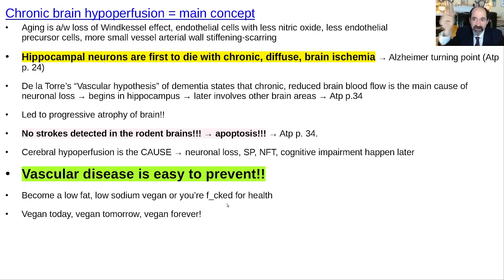I'm 58. I take zero meds, zero pills. I don't even go to a doctor. You don't need to go to a doctor if you're healthy, okay? And so I said, here's the motto: vegan today, vegan tomorrow, vegan forever. All right, so anyways, we're going to go through a little more of how this all works.